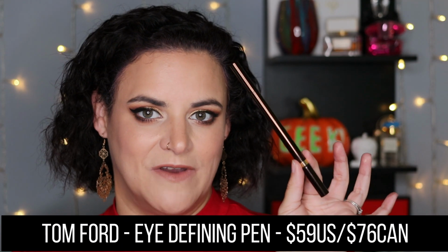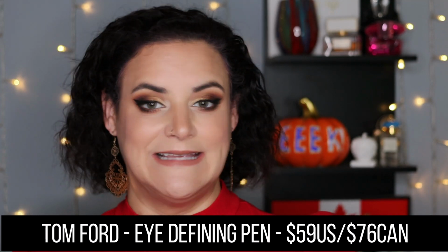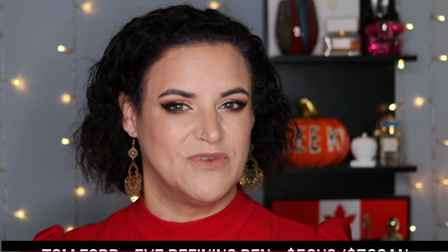Then for eyeliner today, I mean, hold on to your butts. This is a very expensive product, but if you are able to save some money on it and you're in the market for a new liner, this is one that I recommend. So this is a dual-ended eye defining pen from Tom Ford. It has like a $75 Canadian price tag, so very hefty price tag.